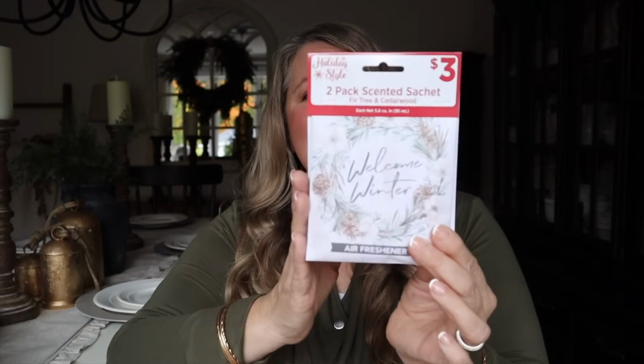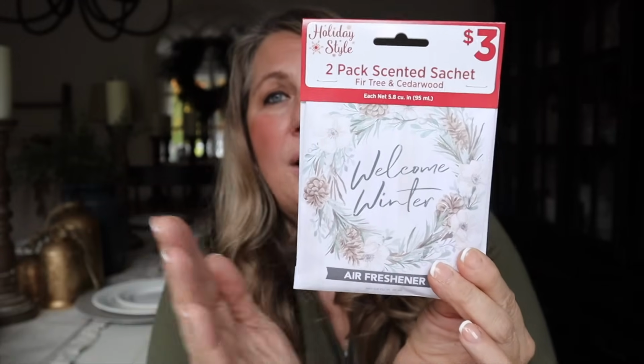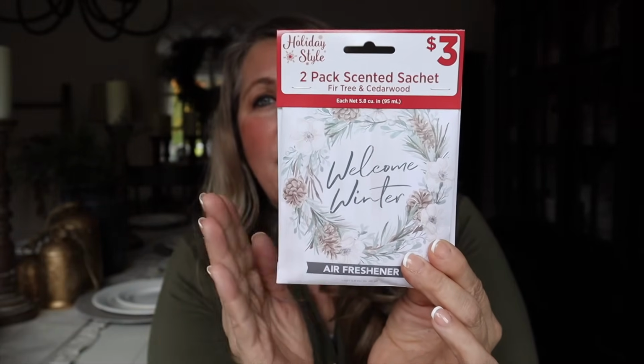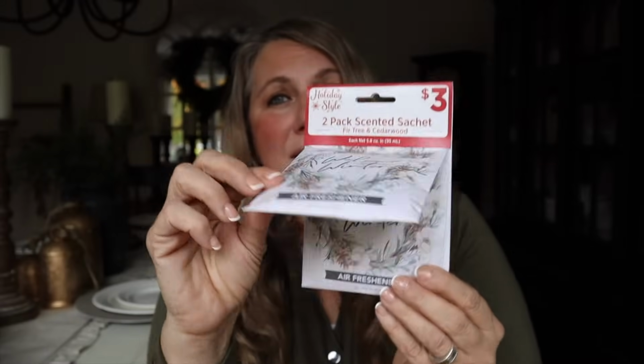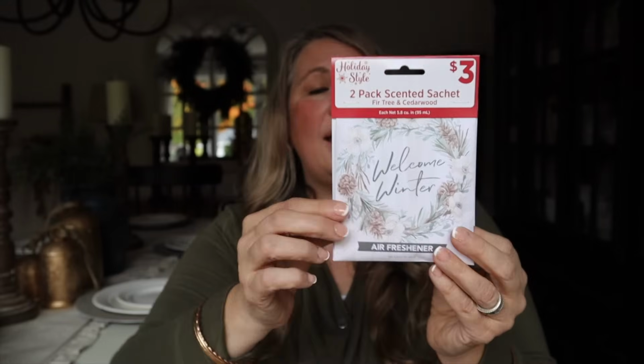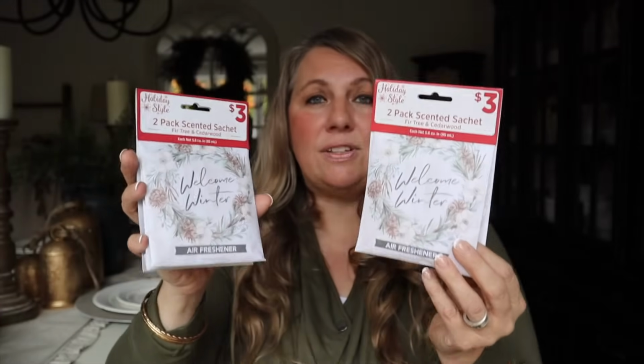I've tried these from other stores too, and they're just not as good as these. And I love the fall ones too. There was another scent too, but I really loved this one. You get a 2-pack for just $3, very affordable, and they smell great. You can even tuck these in your car.